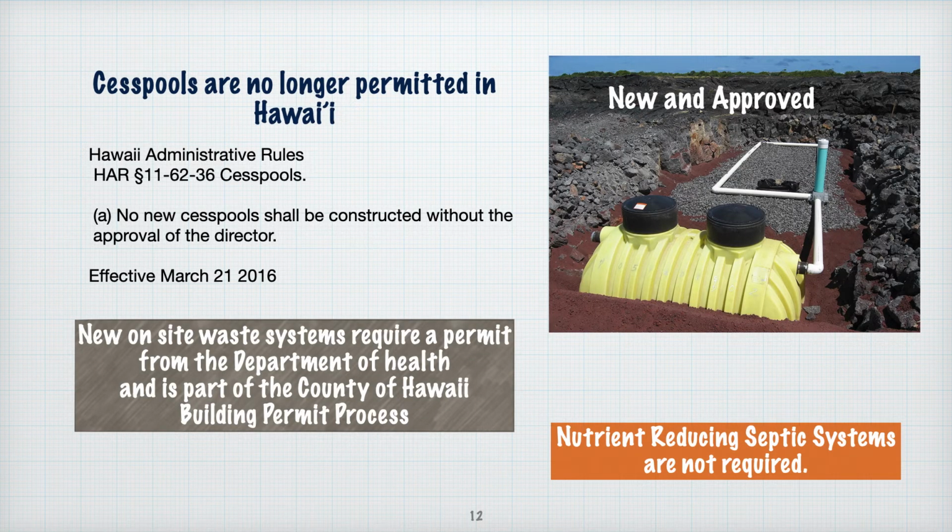And so as of about March 21, 2016, cesspools are no longer permitted in the state of Hawaii. This is in Administrative Rule 11-62, Section 36. It basically says no new cesspools shall be constructed without the approval of the director. And by and large, the director will not approve them unless there are very extenuating circumstances.